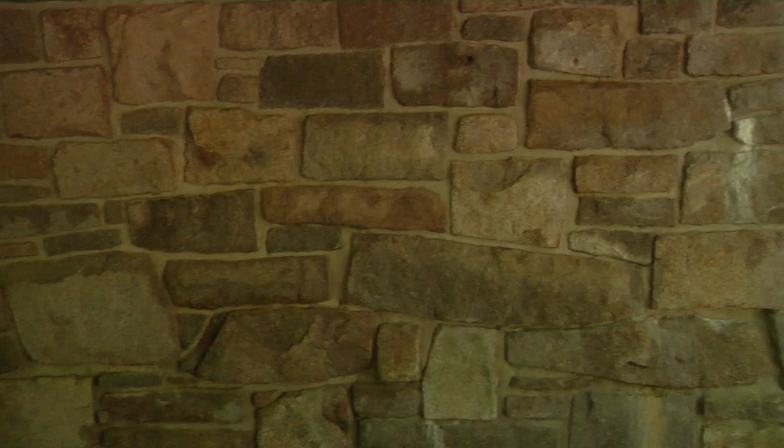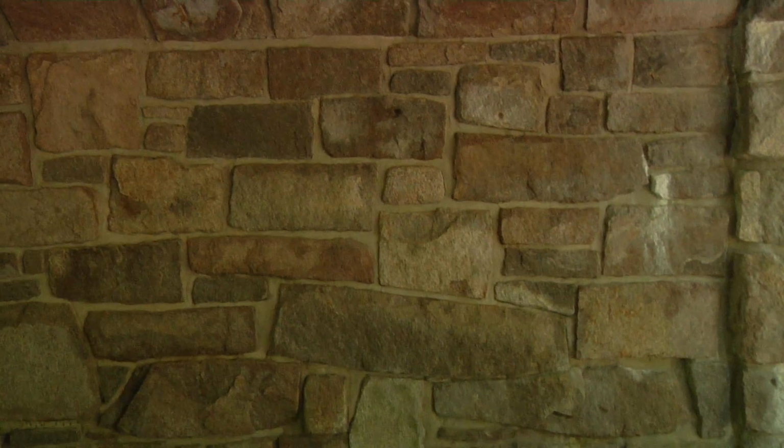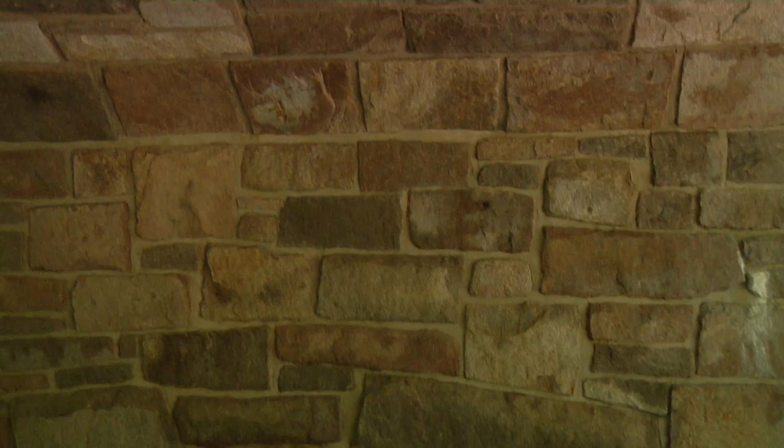There are some that are square cut, some that are rectangular, but it all fits together like a puzzle, and it's very beautiful. I'm happy he built it this way as opposed to just making them all uniform and cookie cutters. He had very good taste.